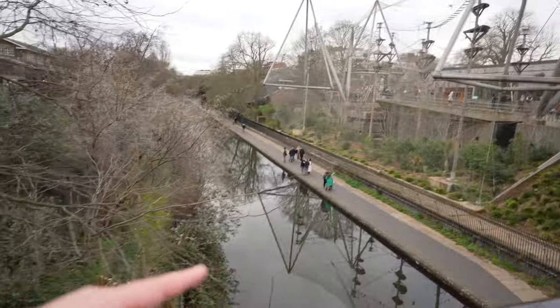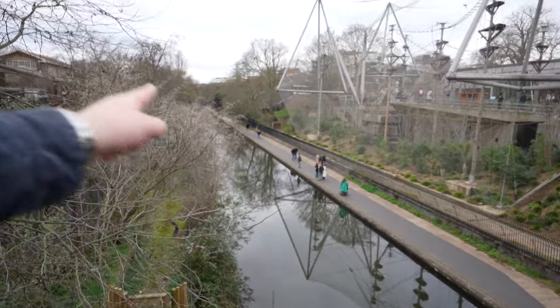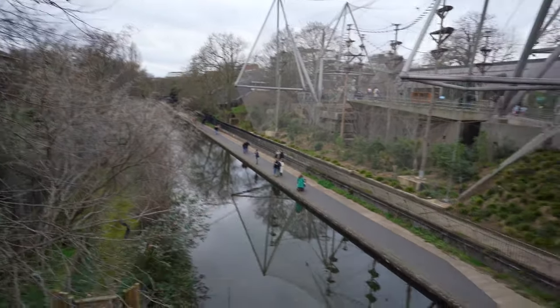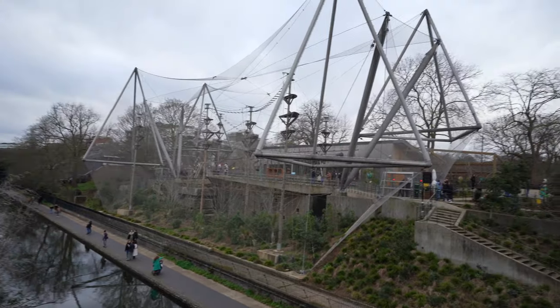And funny enough, you can actually walk along here. This is the canal, that way goes to Camden. It's a public footpath along here, straight through the middle. This is a bridge that goes over to get to the other side of it. It's such a fascinating design structure.